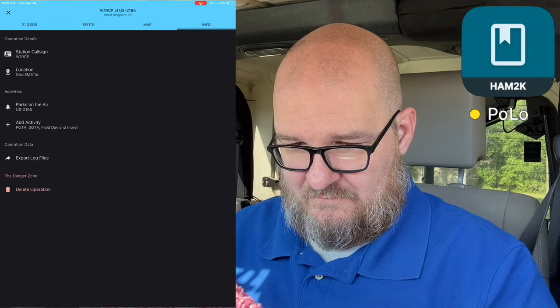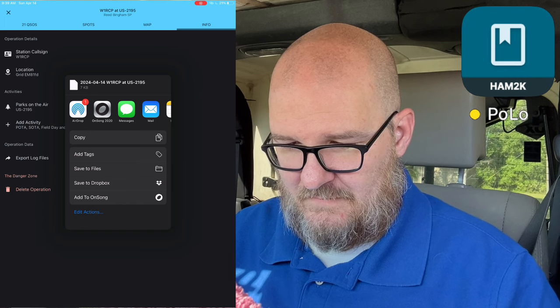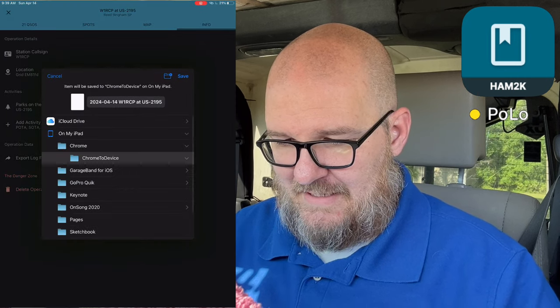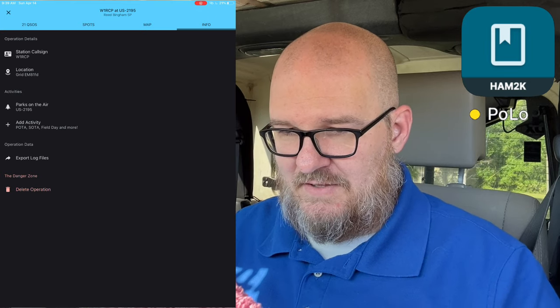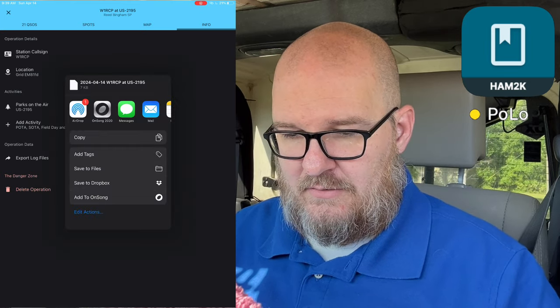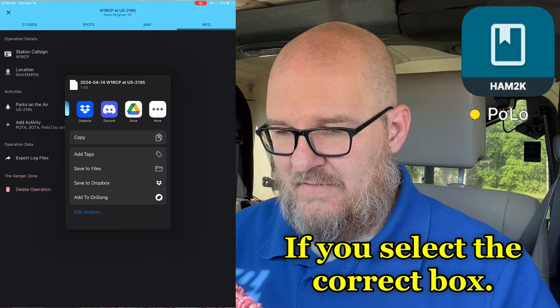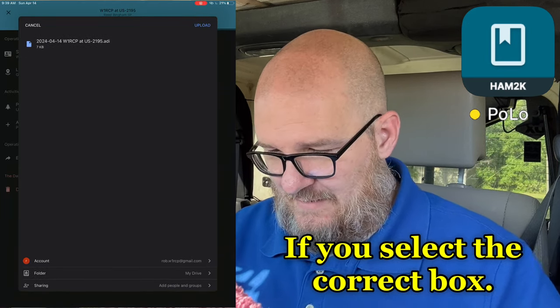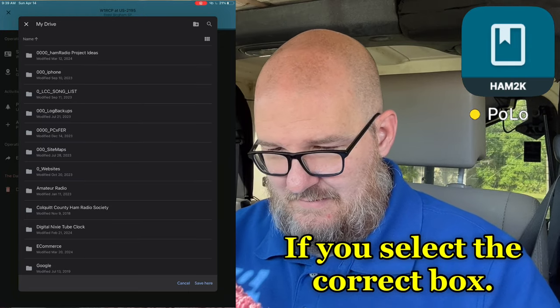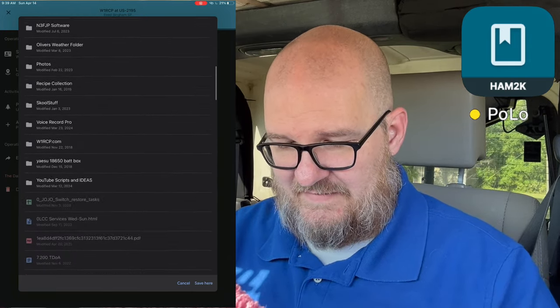All right, so export log file. I like to save the files first, so we'll hit save. Look at that, it names it for you with the standard Parks on the Air name. So the other thing I do is I like to put it in my Google Drive. Let's see how well that... Let's hush that up, because I need to go anyways. It's 9:40.